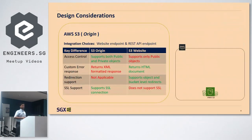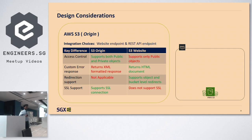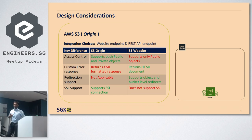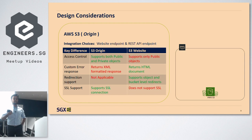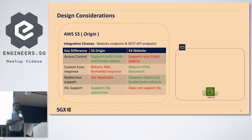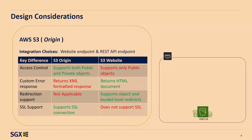Right, now let's go through the design considerations. We are pretty sure that we are going to use S3 for storing our single page front-end assets. Now, there comes a differentiation: whether we use S3 origin or S3 website. S3 website you can treat like a web server. It's more like an HTTP integration to your CloudFront. Whereas S3 origin is more like a REST API endpoint, which formulates the request according to the AWS S3 RESTful standards.